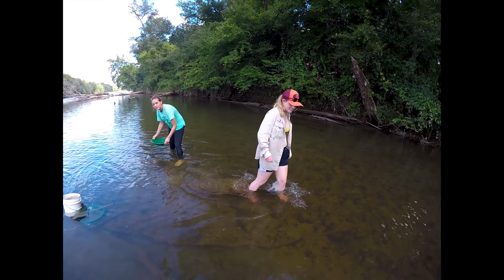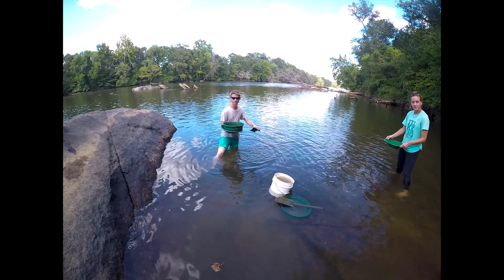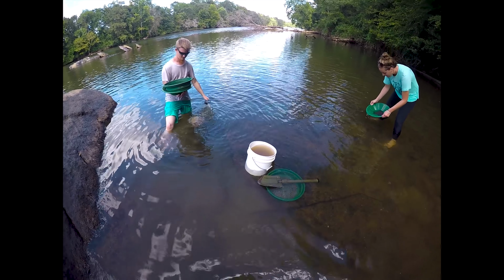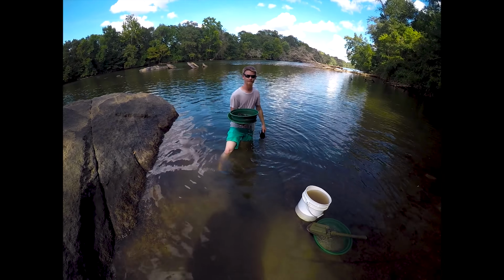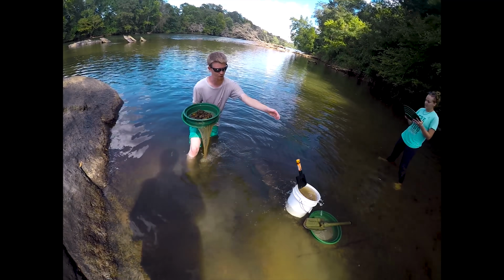Alright, so we're here with Carly, Leticia, and Ben, and we're on the Tallapoosa River looking for gold. I'm Evan. I'm looking for gold too. And we found a little bit. Tell us about it. Tell us how this whole thing works.